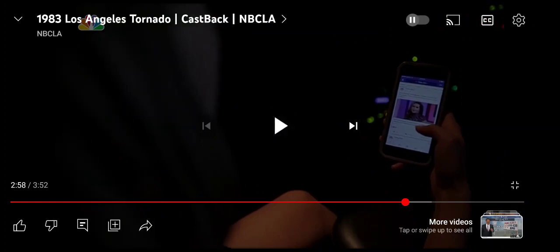Whoa, I mean, just look at the damage, man. If you look at that, you would think it was like Oklahoma or somewhere. I mean, that's crazy. This happened in 1983. I was just a little kid when this happened, youngster.